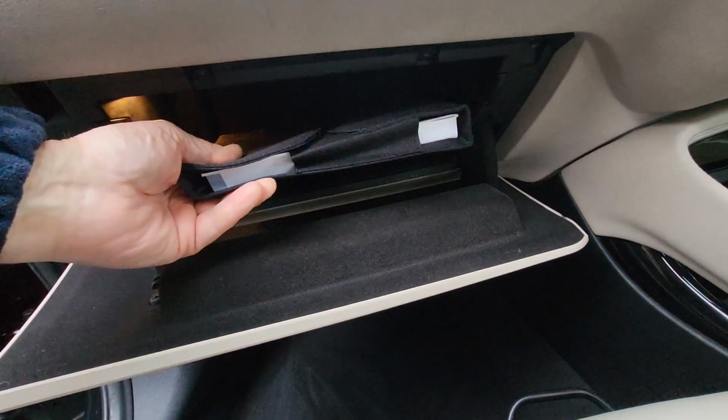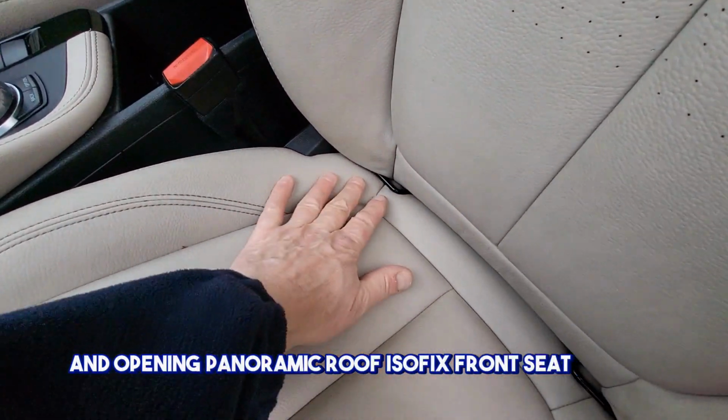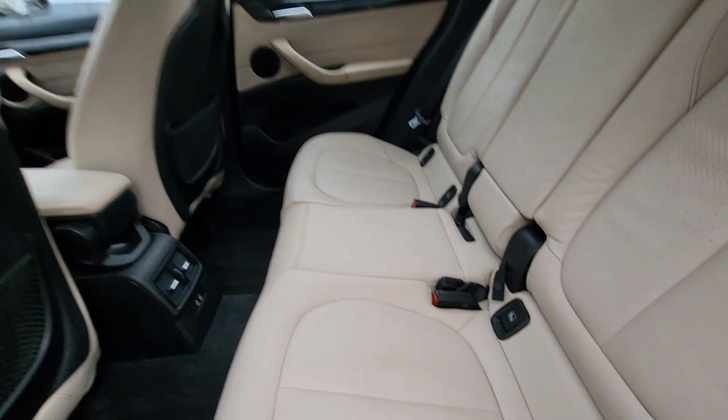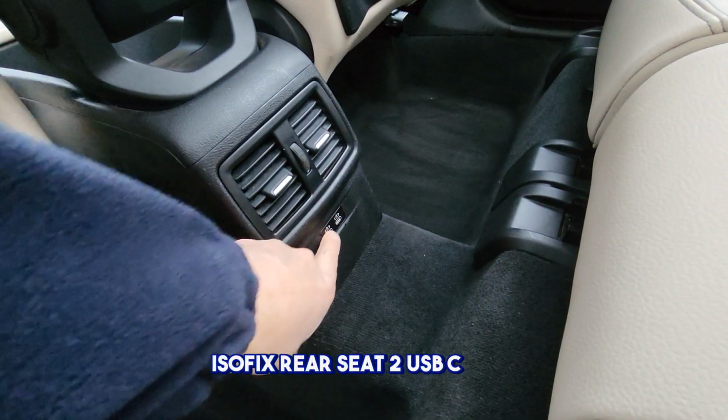Handbooks in here. And opening panoramic roof. Isofix front seat as well. Isofix rear seat. 2 USB-Cs here.